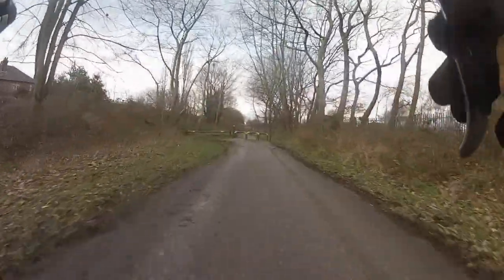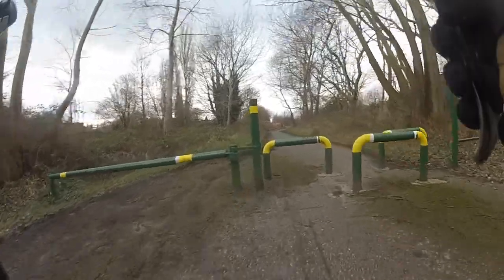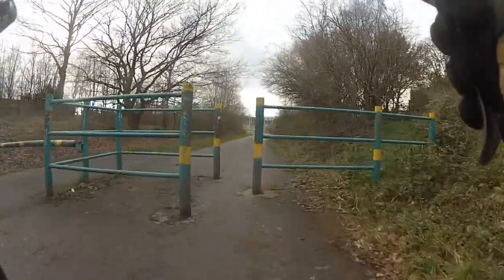So we're back on the railway now, and again, open sections like this are actually pretty nice. You can get a good bit of speed up on there. I probably was doing between 20 and 25 miles an hour until I got to more barriers. There they are, and more barriers, and more barriers. These are just really, really annoying.